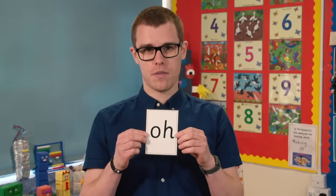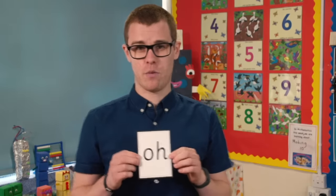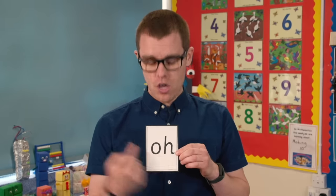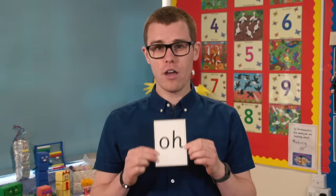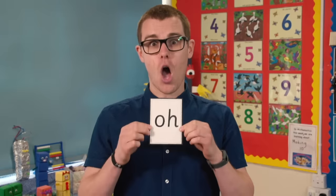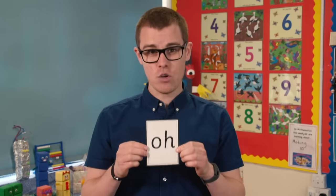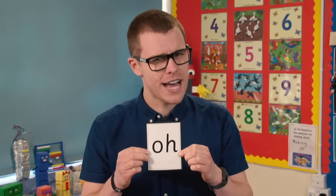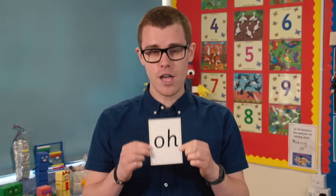Let's learn to read a tricky word. We are going to learn to read the tricky word O. Here's the tricky word O. And this is a tricky word because the two graphemes, the letter O and the letter H, go together to make an O sound. So when I read it, I say O. Now read the word with me. O. Awesome. Now read it yourself. What's the word? Yes, that's right. The word is O.